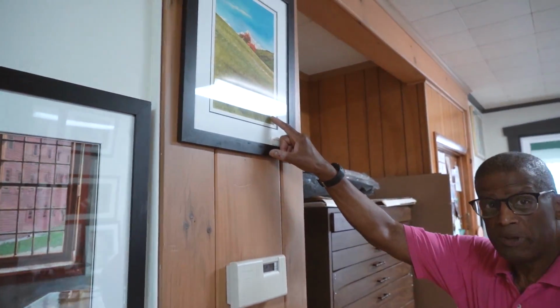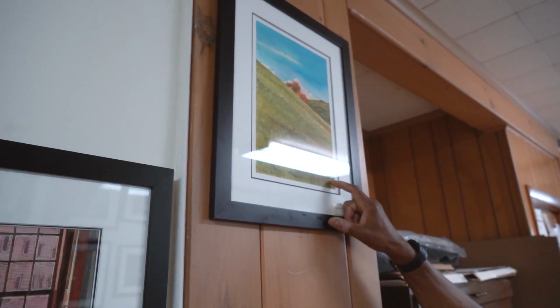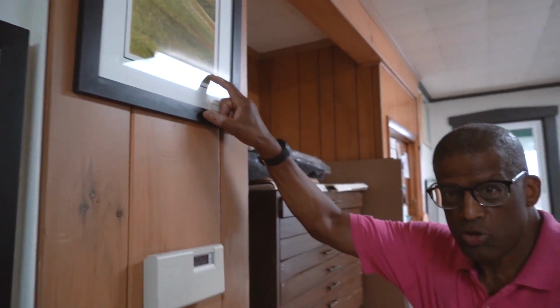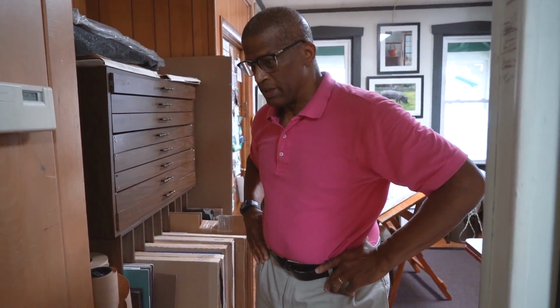This is Storm King in upstate New York. It's a huge, massive sculpture garden in upstate New York. And we have walked it. There's a famous wall there. It's just a place of extreme beauty.